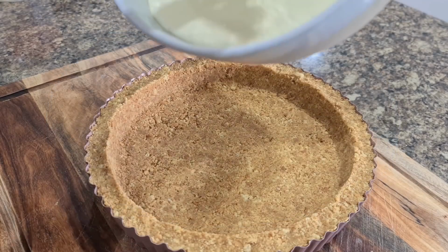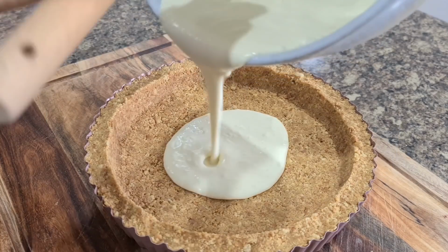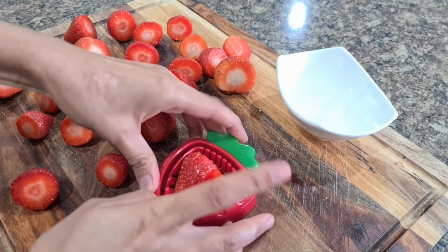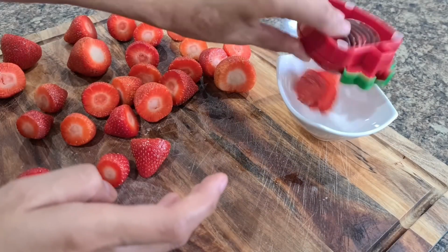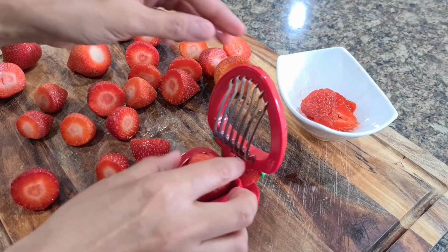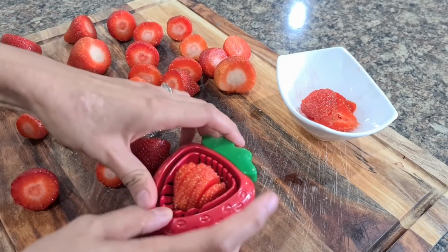So once the tart was out of the fridge, I will add this cream base to it. And now finally the flavor you want to add. Because I'm making strawberry tart, I will make the strawberry syrup. If you're making orange or passion fruit, you know what to do. You need to make that syrup.